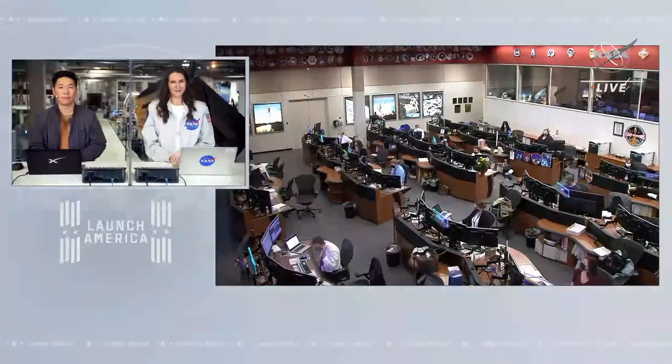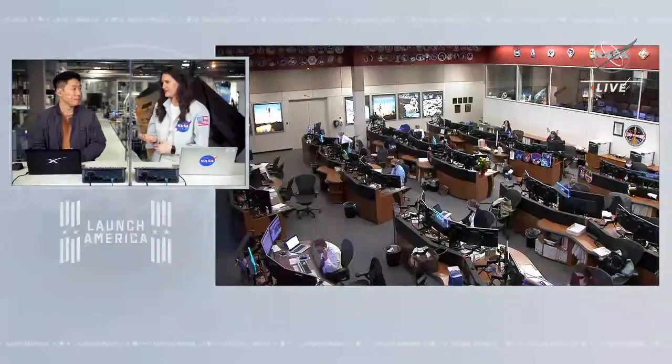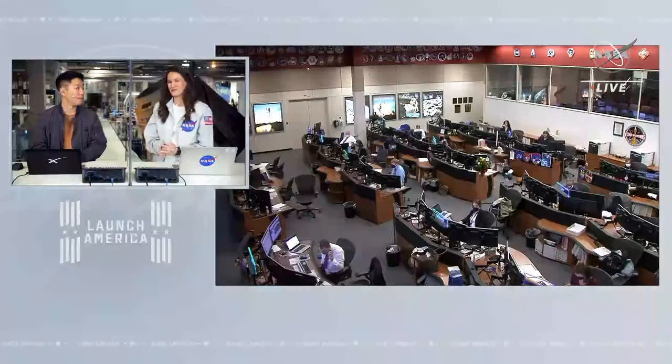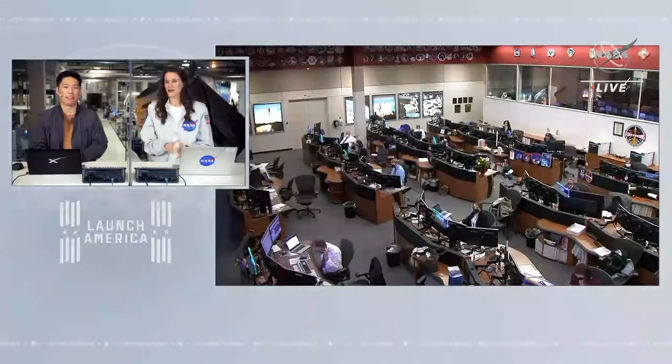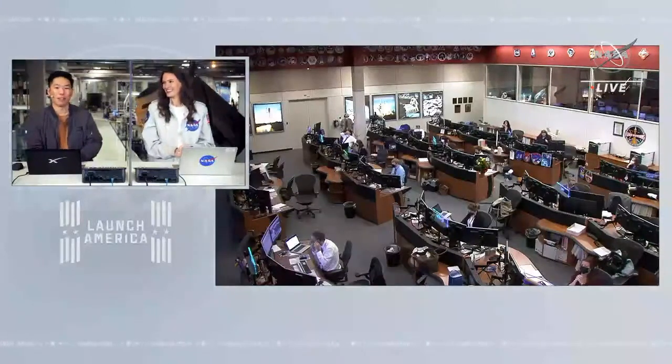As you heard, Dragon Resilience has now exited the approach ellipsoid, that imaginary ellipsoid measuring 4 kilometers by 2 kilometers by 2 kilometers, in the same family as the Keep Out sphere, which we saw them depart earlier. And we also heard them say they have a beautiful view of the International Space Station. So our hypothesis was right. They were definitely getting some last glimpses outside of the windows. Yeah, I'm quite jealous. They probably have the best views in town.